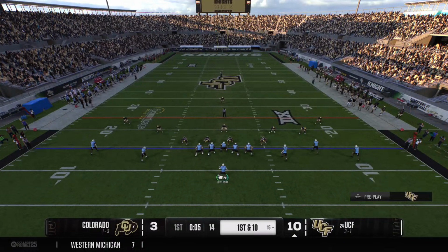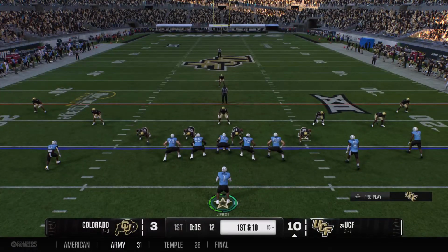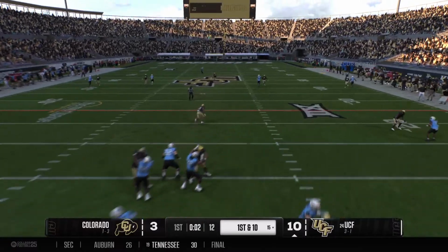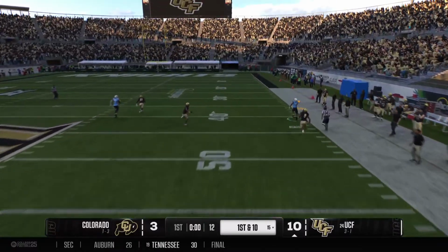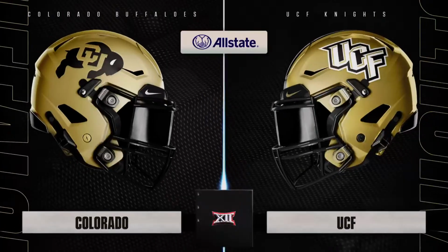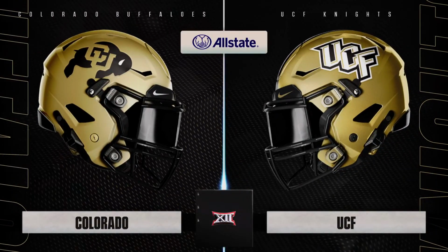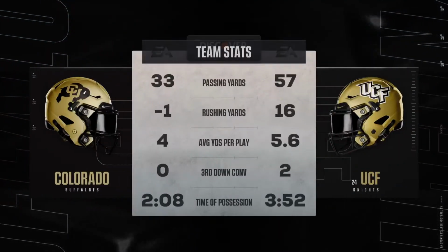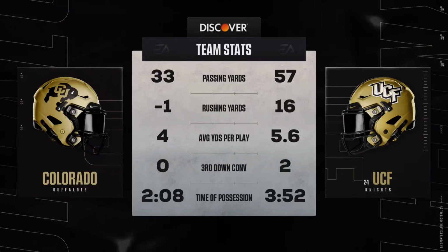Quarterback checking off. He's going to pass. Fires one high and deep. That throw might have been a little too hot. He couldn't haul it in inbounds. That's the end of the quarter, and UCF has the lead. And we've come to the end of the first as we take a moment to check out the stats so far.